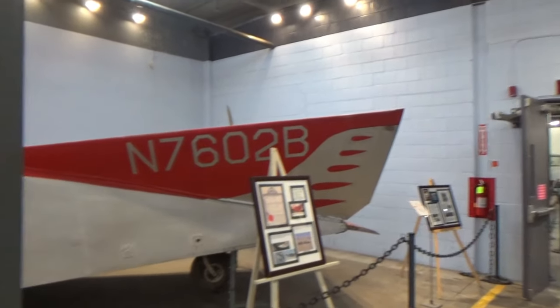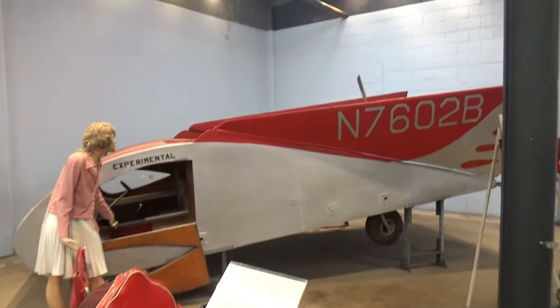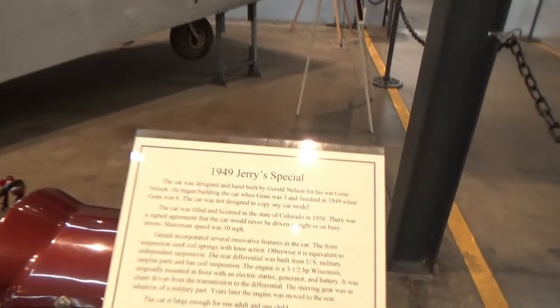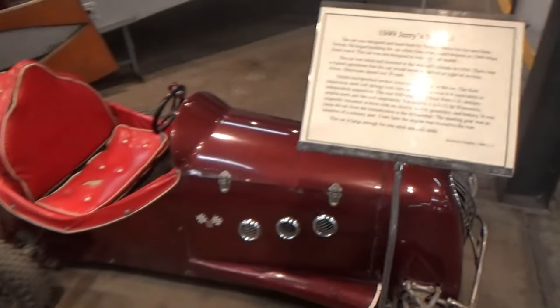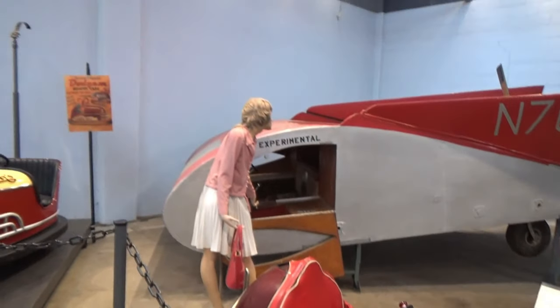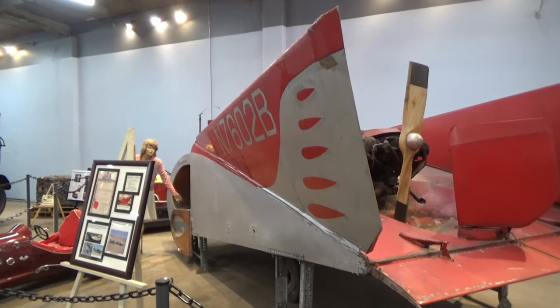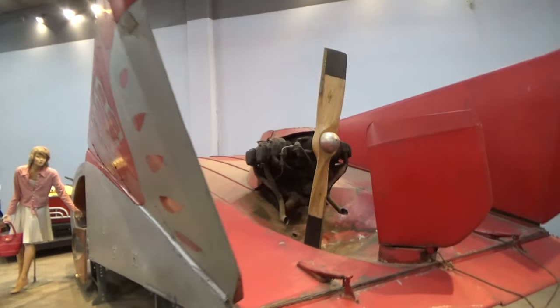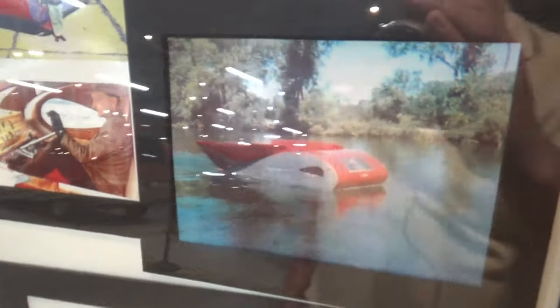And here's some unusual things. Jerry's special. Not mine. Wow. Bet you never seen one of these. There's a picture of it on a lake. Oh, I hate those reflections.